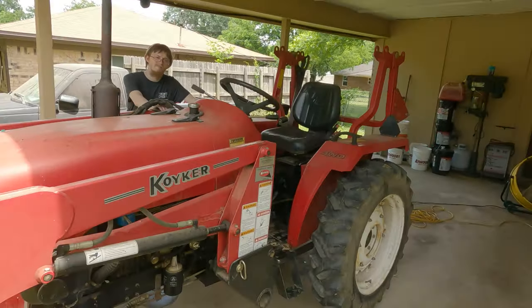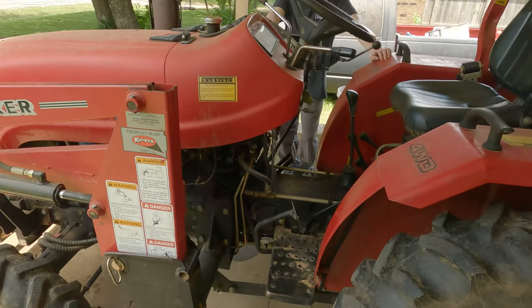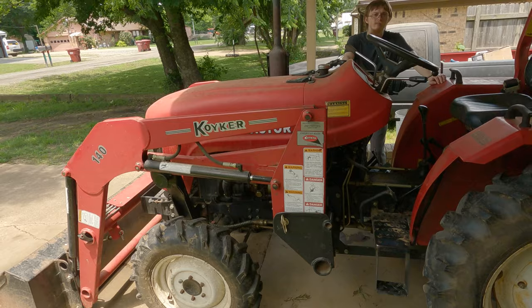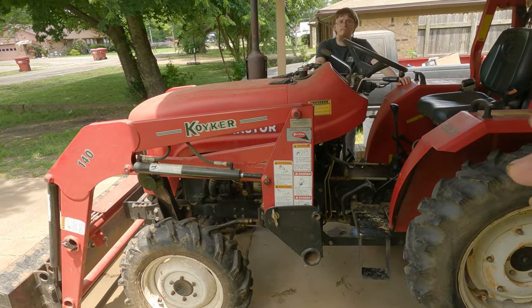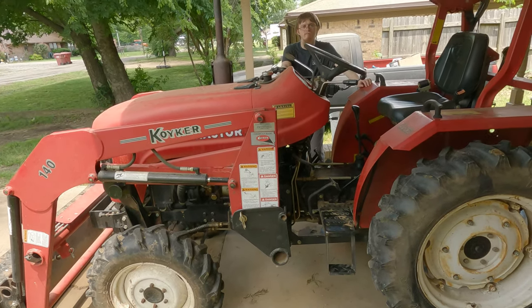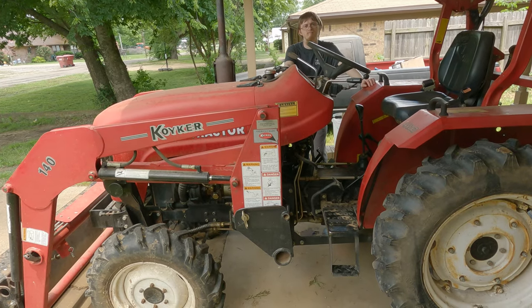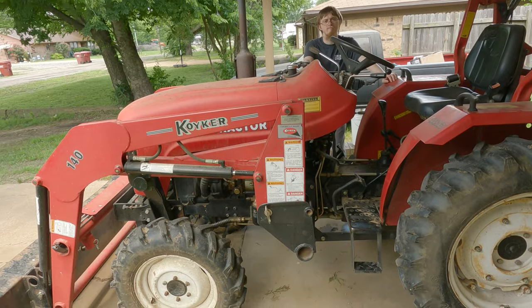With that said, this little unit here is a pretty cool tractor. And if you don't know, this has got to be one of the most cloned tractors in the world. If you go research this tractor, you'll find it in about 25 different names. It is actually pretty incredible.